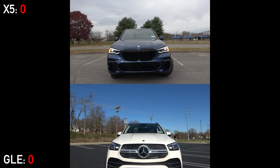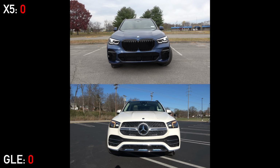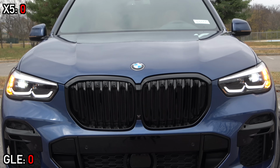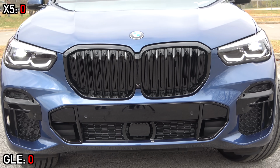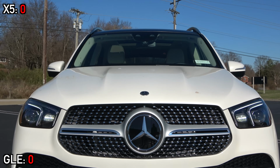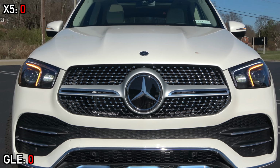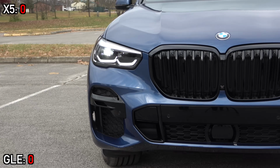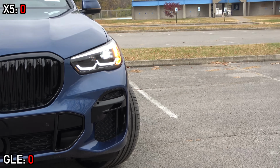Before we get into this, I do want to acknowledge that both the X5 and GLE will receive some minor exterior and interior enhancements for the upcoming 2024 model year. We will revisit this with an updated comparison later in the fall, but for now these two are rocking their brand's signature designs. The GLE continues with a modest and elegant Mercedes design, while the BMW also rocks the brand's normal kidney grille that hasn't been supersized like it has in the latest BMWs.